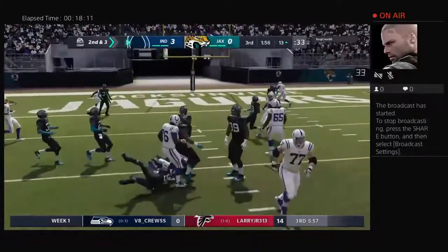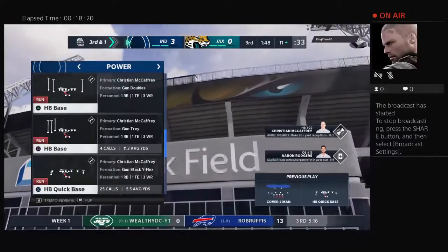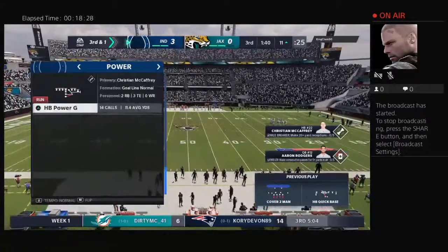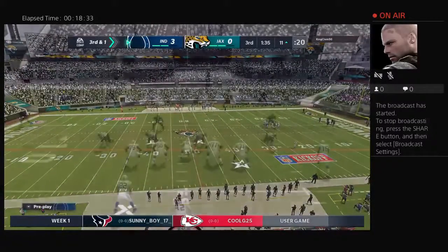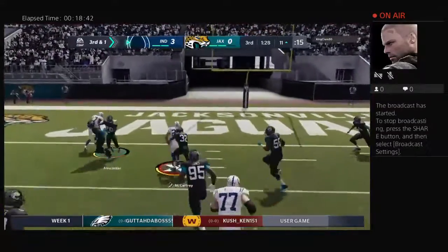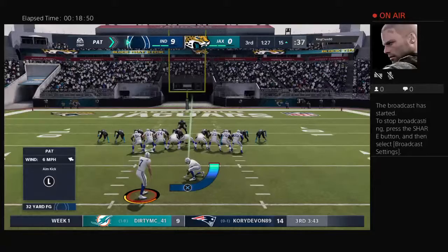McCaffrey. And he'll get about 3 just outside the 10, stopped at the 11. McCaffrey, the ball carrier. Leighton Vander Esch on the tackle. A 3-yard pickup. And it's 3rd down. And the Jags have 5 in the secondary here on 3rd down. Here's McCaffrey. And he'll get into the end zone. Touchdown, Indianapolis. Taking it in from 11 yards out.